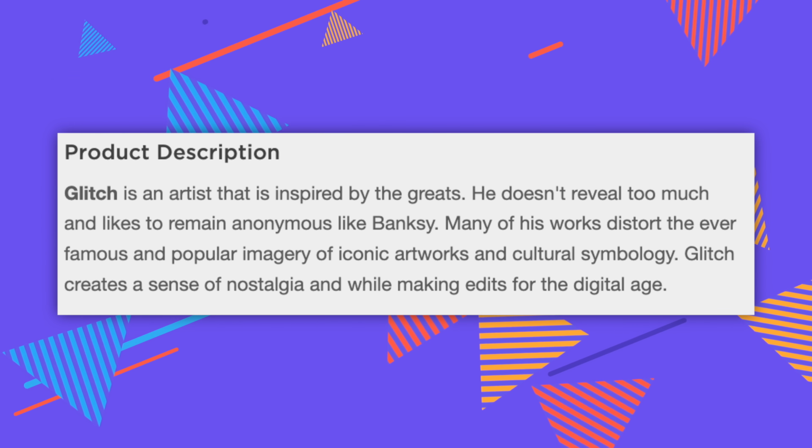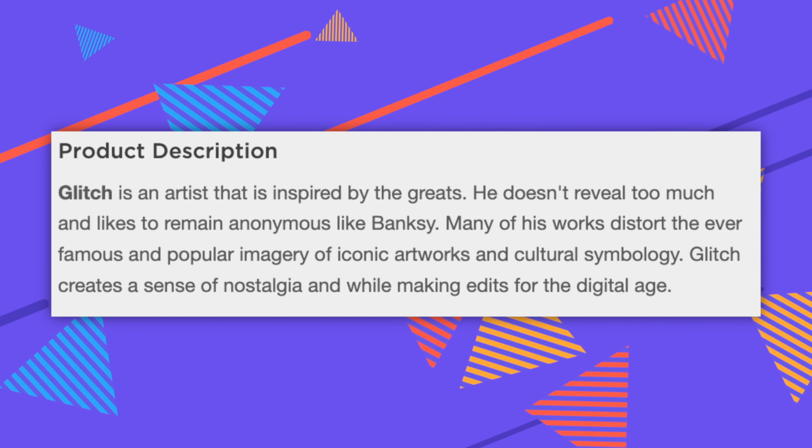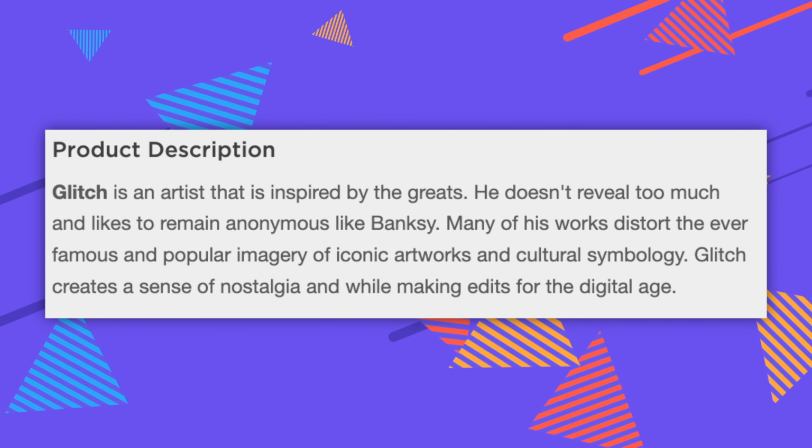Glitch is an artist that is inspired by the greats by stealing from their images. Many of his works distort ever famous and popular imagery. So, you know, like Banksy, who clearly has a copy of Photoshop, I like to be mysterious too. By mosaicing photos that I stole on Google Images.